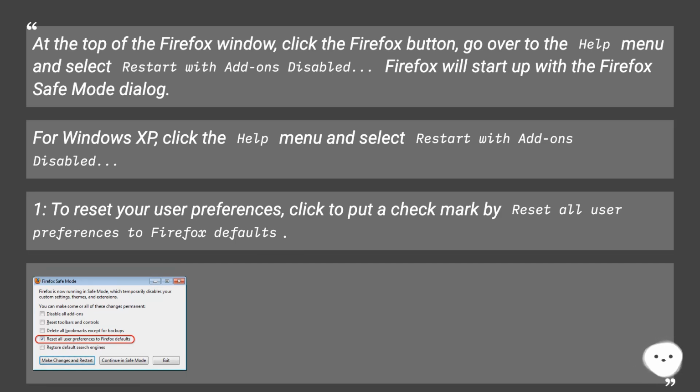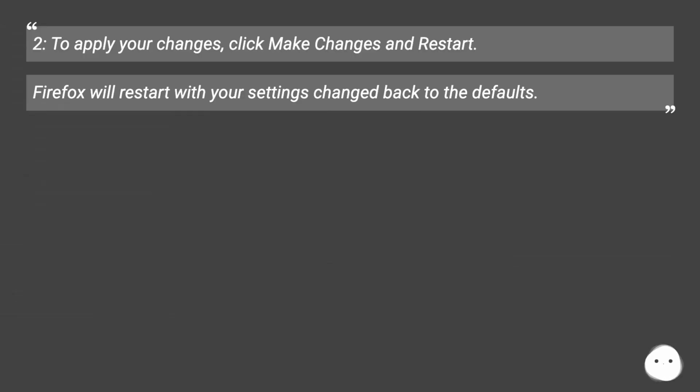1. To reset your user preferences, click to put a check mark by Reset all user preferences to Firefox defaults. 2. To apply your changes, click Make Changes and Restart. Firefox will restart with your settings changed back to the defaults.